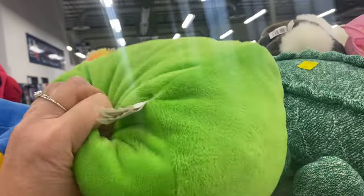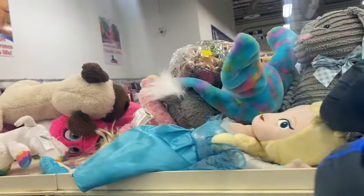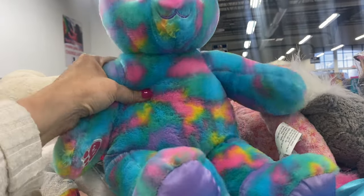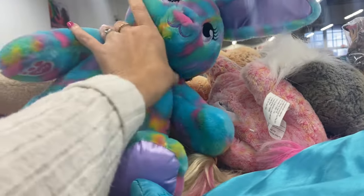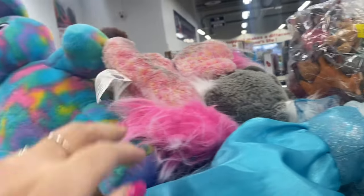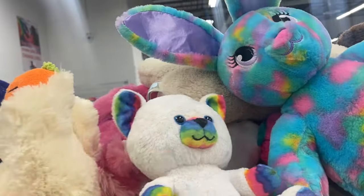I was just looking around to see if maybe there were different plushies. I don't normally pick up plushies, but I've been picking up some plushies. This is cute. This is a rabbit from Build-A-Bear. They don't have it marked at all, so I would not ask. I'm just not one of those people, y'all. I'm not going to ask if it's not marked.